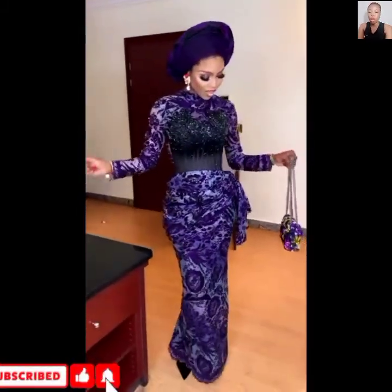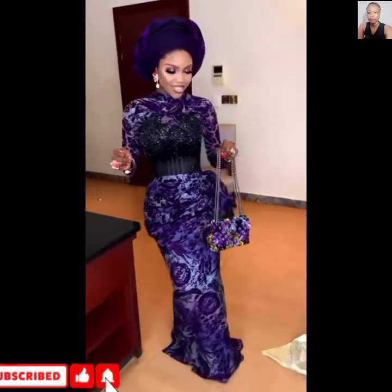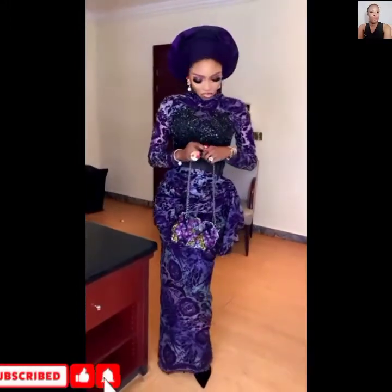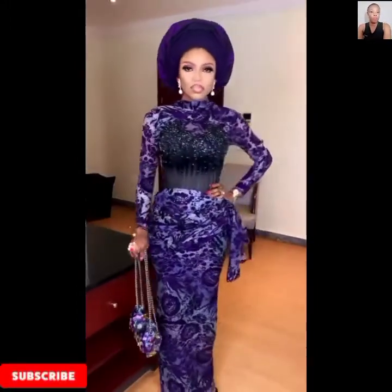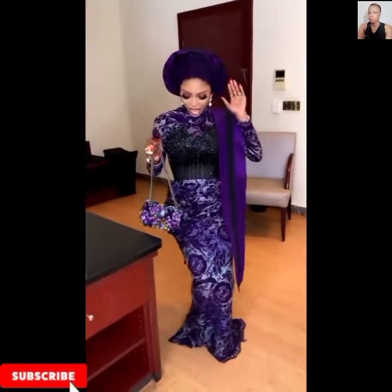And I want you guys to look out for an outfit that you're going to slay for that party, that wedding you want to attend. So here is the right place for you to just pick a beautiful outfit, and trust me, you're definitely going to look good in it.